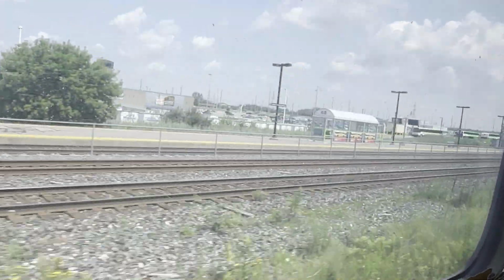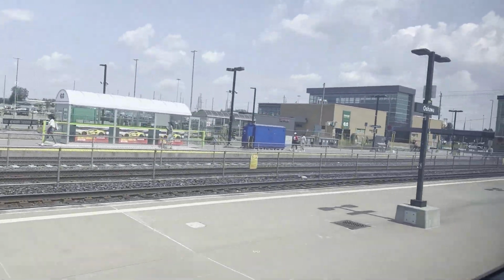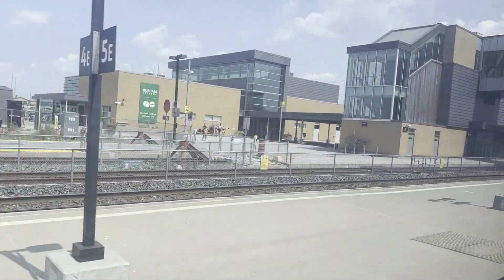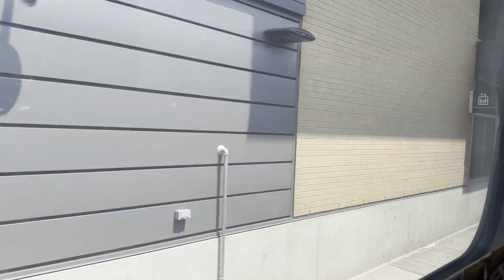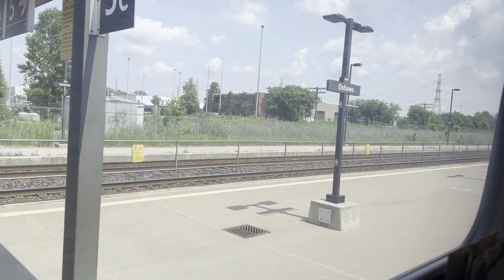Station, which is our second stop of the trip. This is also the terminus of GO Transit's Lakeshore East Line. So after this, we should be off GO. We should be out of GO Transit territory. Alright guys, we're departing Oshawa right now.